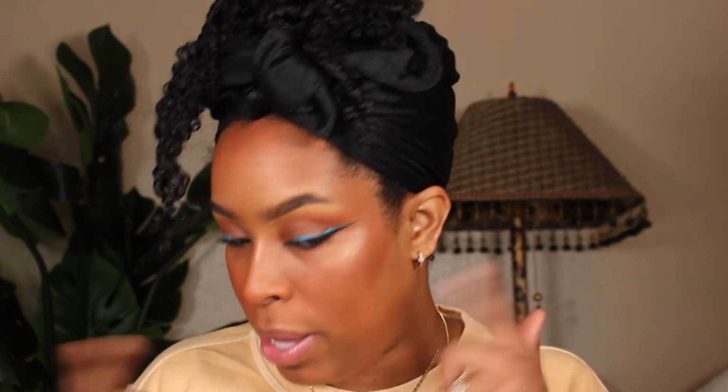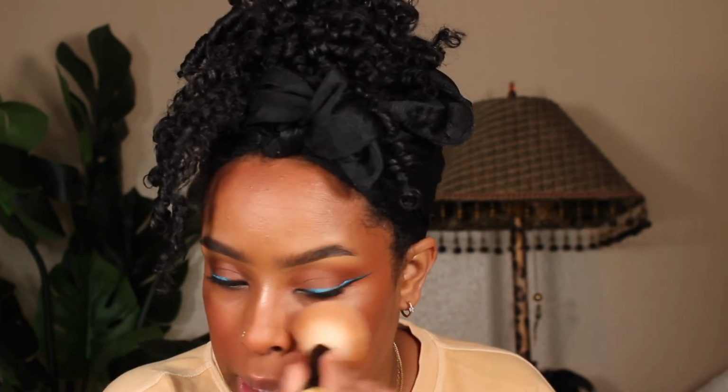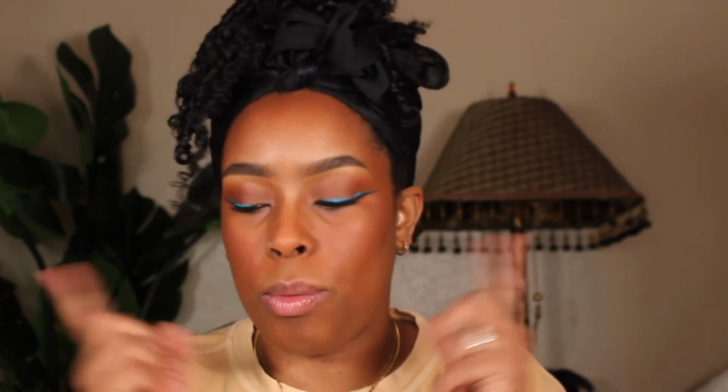Sometimes I do over my Cupid's bow. I don't have time for that right now. Alright, so now that my highlighter is on, I do go in with a powder brush, and I like to press that in, because I don't want it to be super bling bling. I like mine to be kind of seen within. So I just press that in. I press everything in. And then I'm gonna move on to my lips.